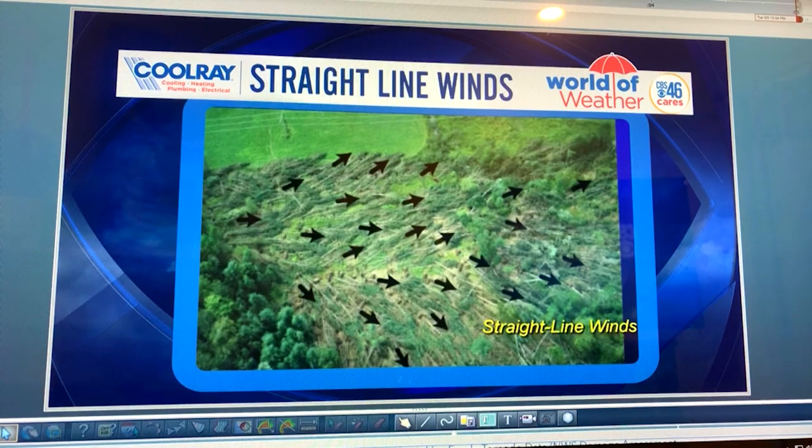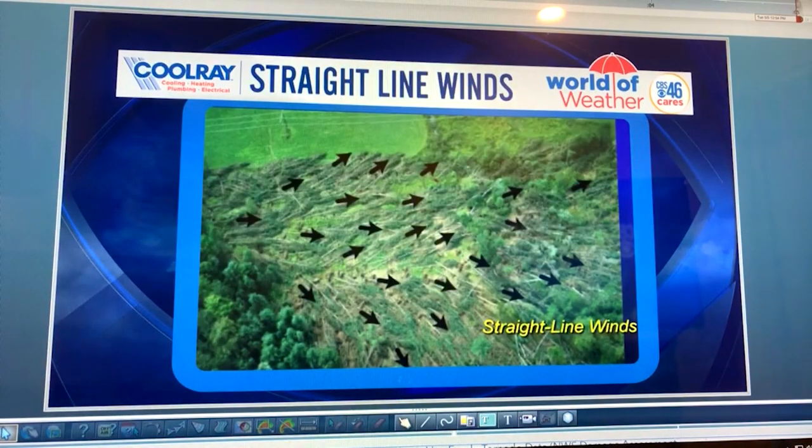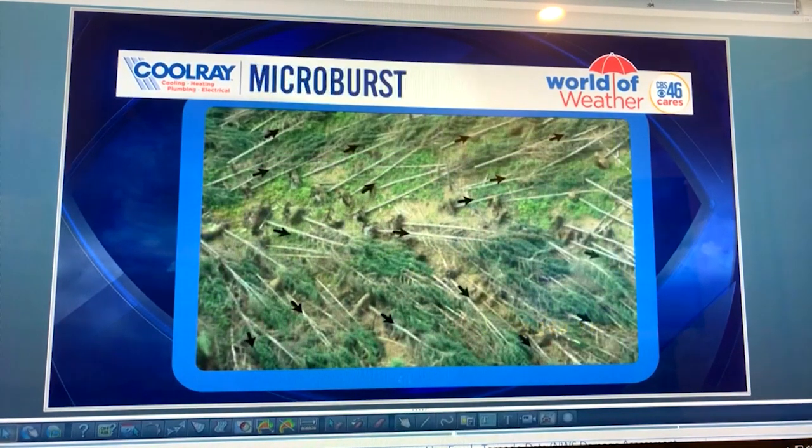Now, on the other hand, this is what trees look like when they come down from straight line winds. Notice the winds come down from a source here, and then they all blow in that same direction. So with straight line winds, you see the trees normally falling in that same direction.